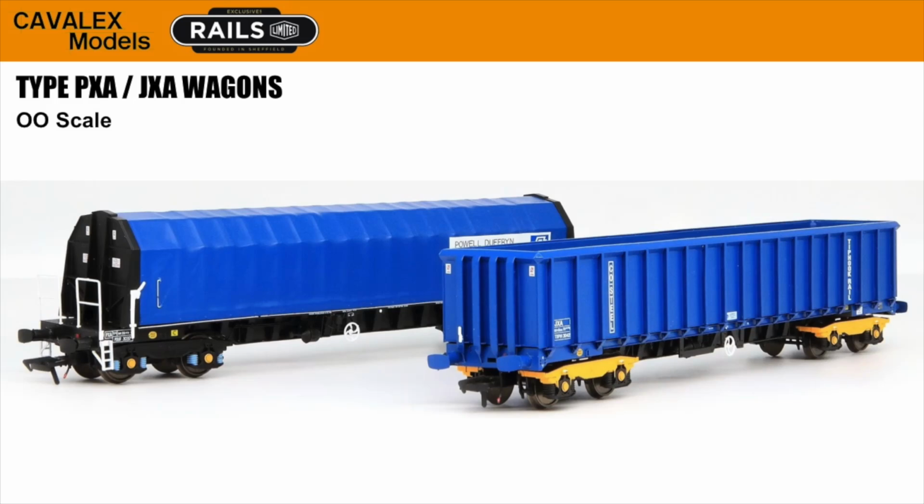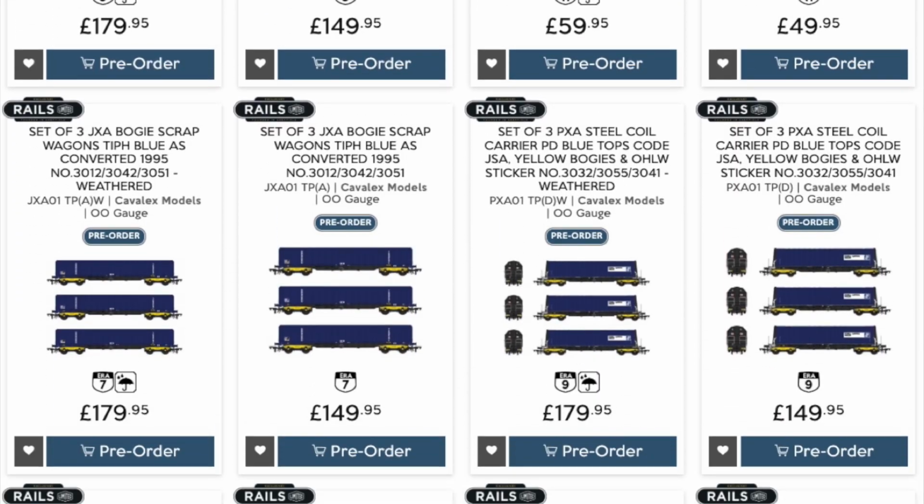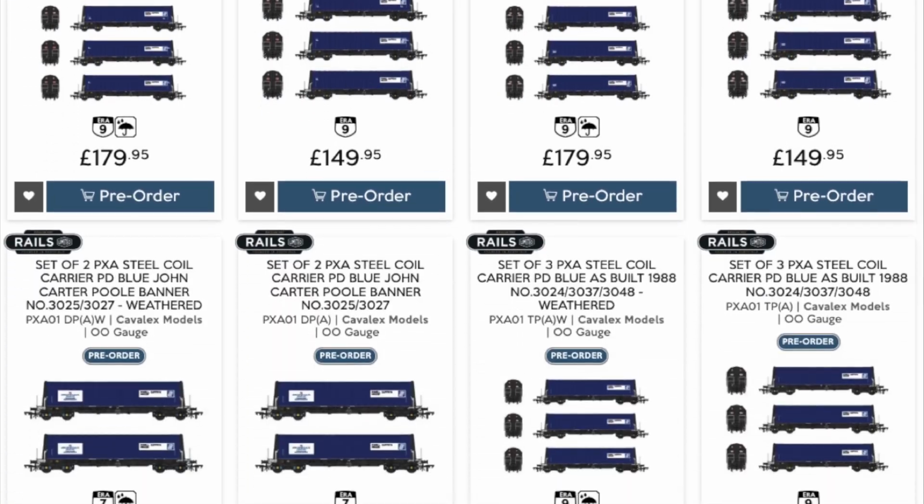Anyway, I'll just quickly mention that also from Cavalex are the PXA and JXA wagons, which are also Rails exclusive models, only available through them. No firm delivery date on these yet, but there's certainly an extensive range of them.